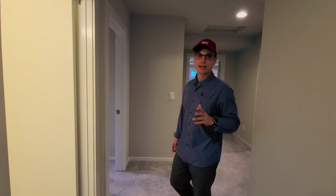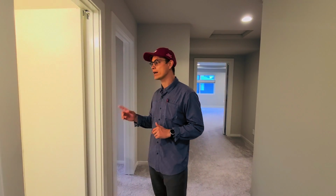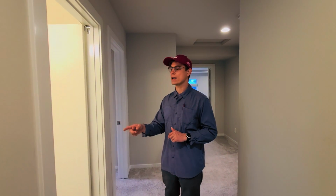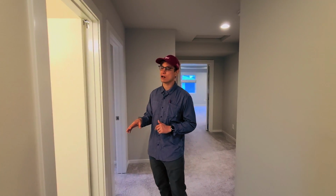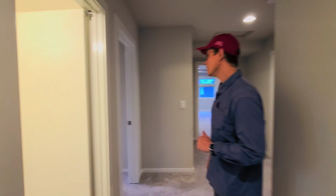Okay, as we get upstairs, this is the shared common space bathroom right here, which has double sinks in it. Also has the white piano finish on all of the cabinets and a double sink with quartz countertops in the upstairs bathroom. Great.